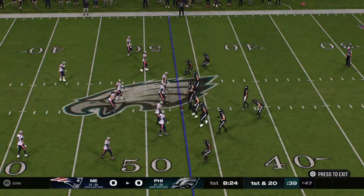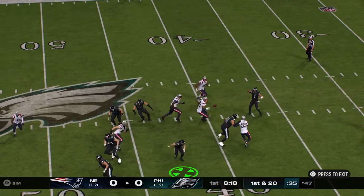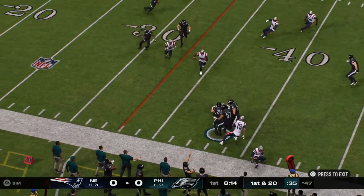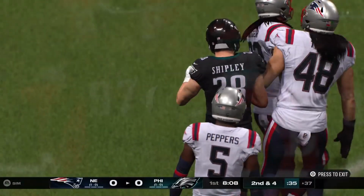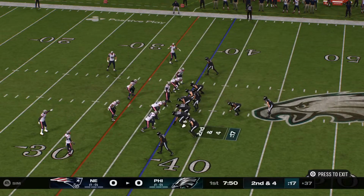That's on the former All-Pro Lane Johnson. Hurts. We'll try to set up the screen here with Shipley. Good result there after the penalty. They get the yardage back and then some. They'll come up now for second down and 4.